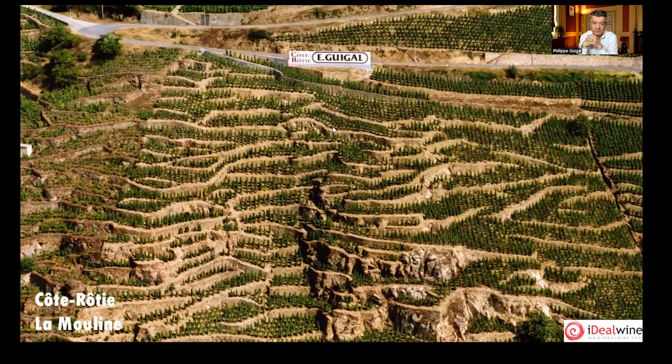But the very first plantations after the phylloxera crisis in Côte-Rôtie. You have a beautiful picture of La Mouline here that will help me for the next comments. La Mouline has a very special and unique shape. You can guess through this picture the shape of a Roman amphitheater, that is to say, a round shape. And of course, this shape is extremely interesting in terms of maturation, because within a very short distance, you have vines facing south and vines facing southeast, with different exposures, with slightly different maturities. And this is, of course, a plus in terms of complexity in a small vineyard such as La Mouline.